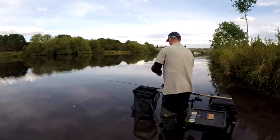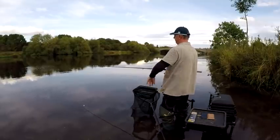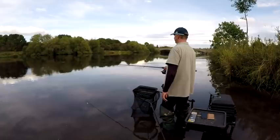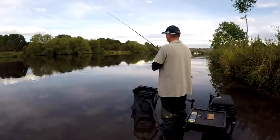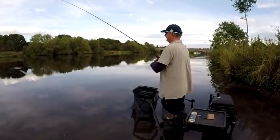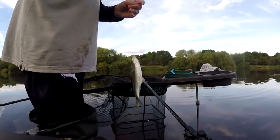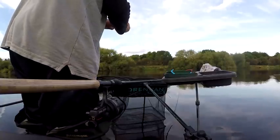There's a few fish coming up to snatch the bait off the top again, so I might shallow up a bit. But you can see that there's a couple of fish. But when this has happened before, within a few minutes, a predator's come chasing after them and they've gone again. What's that one? Lovely big dace. Lovely one of that size.